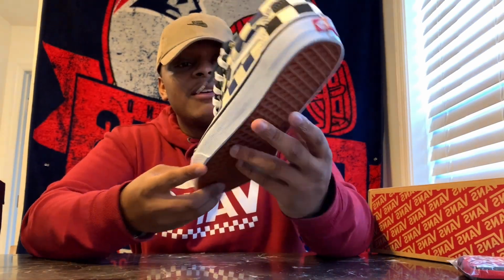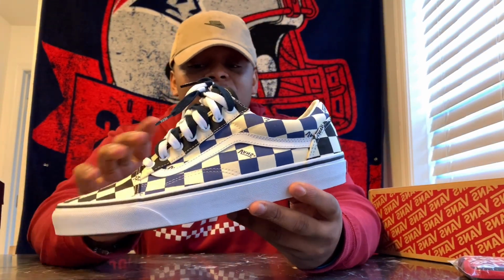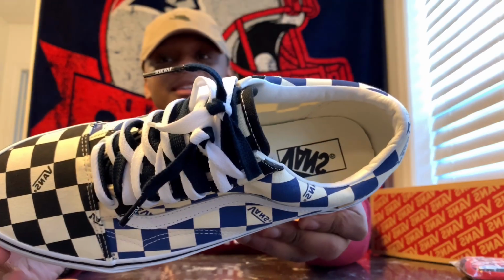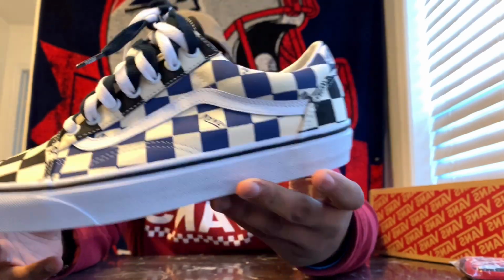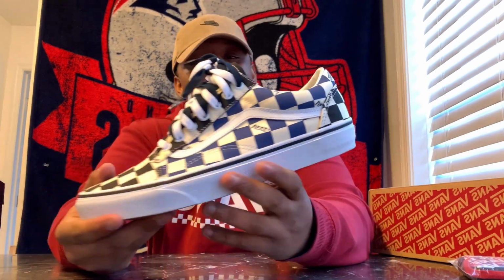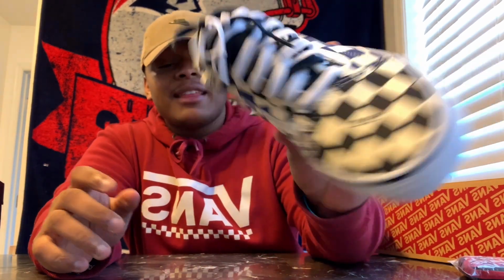But look at these Vans. They got the black checkers and then the blue in the middle with the white bottom. Y'all know how I feel about white bottoms. But you see, I put two laces in. It's the navy blue and the white laces. Excuse me, I'm a little sick. Got that corona though. But you see, I put the two laces in. I think it looks pretty dope.